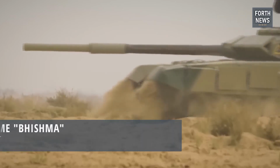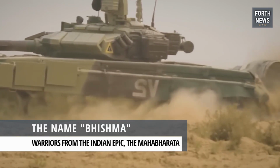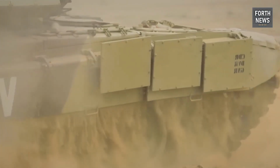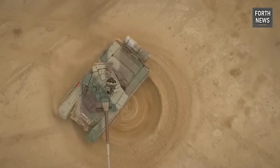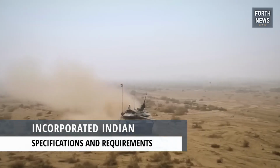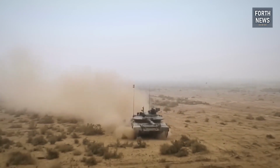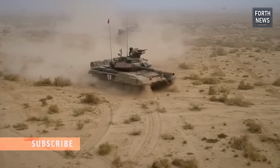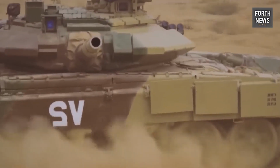These tanks were delivered under the name Bhishma, named after one of the most legendary warriors from the Indian epic, the Mahabharata. The T-90 Bhishma was not merely a copy of the Russian model. It was a carefully adapted version that incorporated Indian specifications and requirements. The collaboration between Indian defense scientists and Russian engineers resulted in a tank that reflects the best of both worlds, merging cutting-edge technology with indigenous insights.